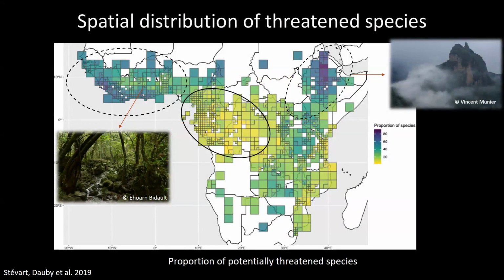We can also look at the distribution of threats spatially. So here in this map, we underlined levels of high proportion of threatened species. So compared to the total flora, how many species are threatened? And so the bluer colors represent areas where there's a high level of threat to the flora in general. And we highlighted two main areas. The first one is the Ethiopian highlands, which are an area which have a very long history of human occupation and human agriculture especially.